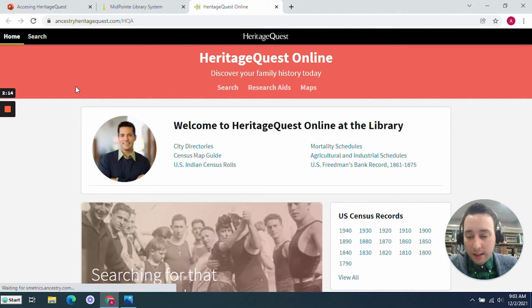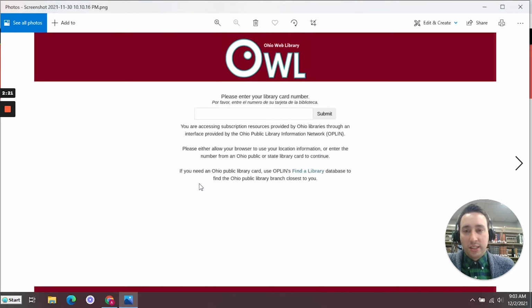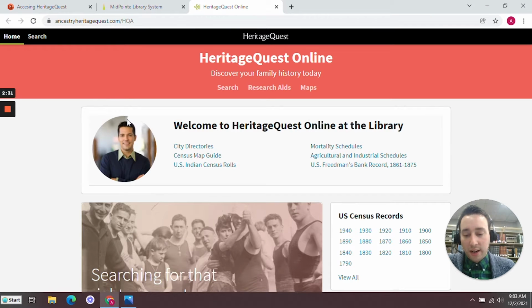If you're accessing the database from home, you'll actually see this screen pop up first. All you need to do is enter your library card number, which authenticates your access, and you will be directed to the HeritageQuest database. If you're accessing the database while at the library, it will automatically authenticate you like it did for me. It is also important to know that you must use the link from the library's website, as it is what provides you with an authenticated web portal.